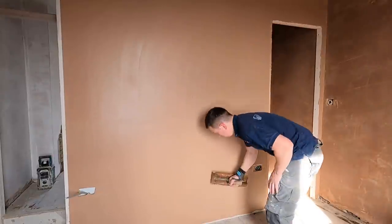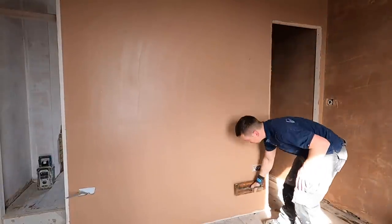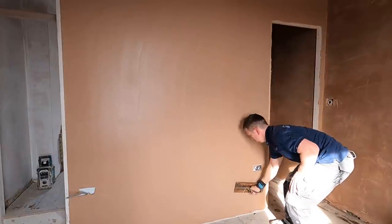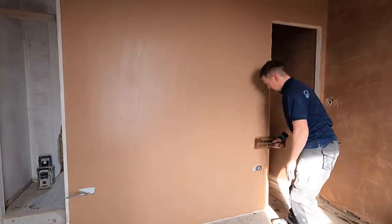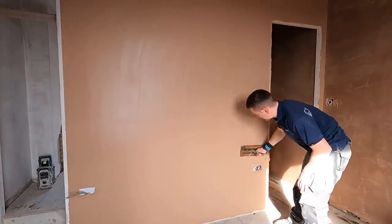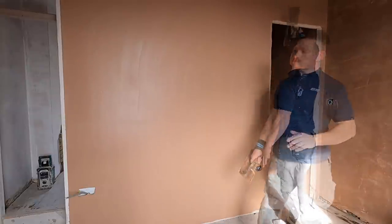So, again, trowel close to the plaster. Plug socket. Now anything after this is going to be nice and easy.